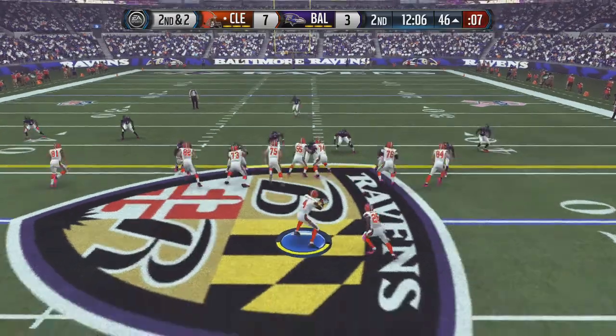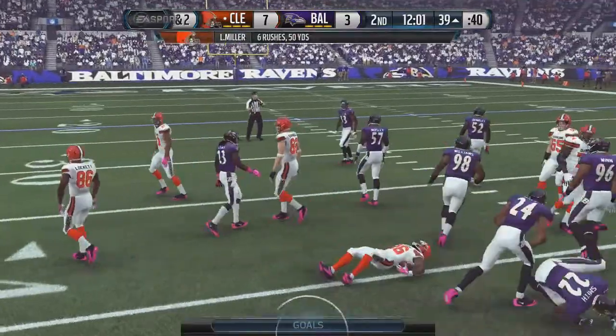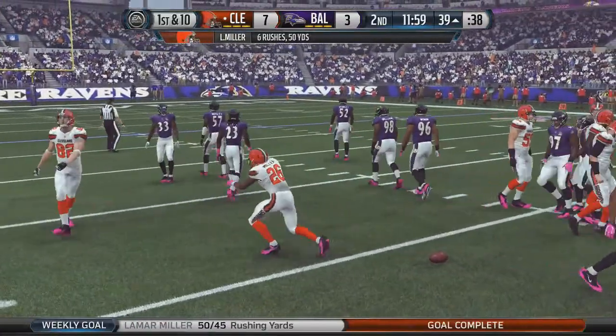Now 2nd and 2, Maggott in shotgun, Lamar Miller in the backfield. Hand off to Miller to the outside, he's got the first down on the play, and brought down at the 39-yard line into Baltimore territory.